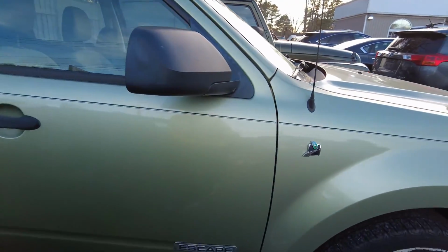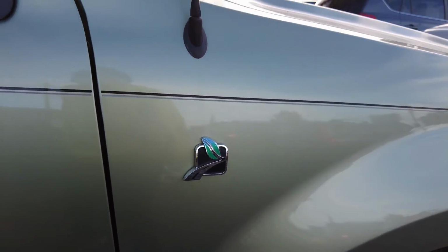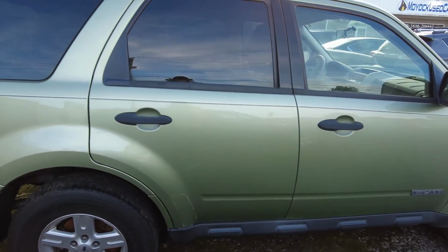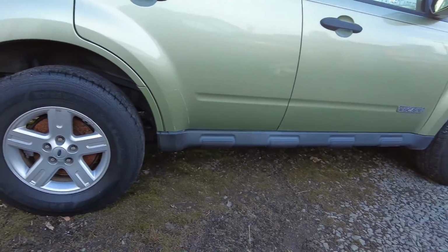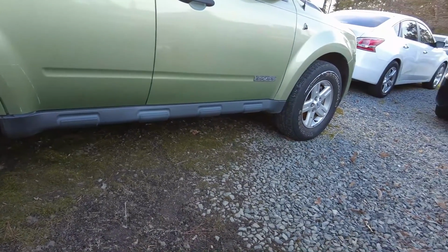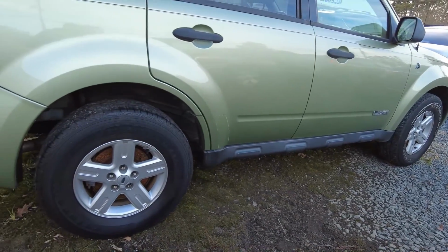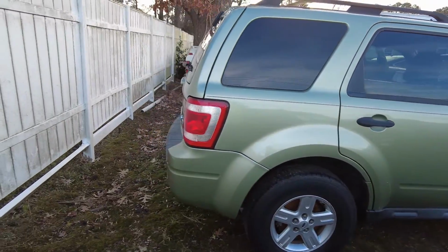So you have the hybrid logo there on the side, pretty neat. And you got some pinstriping down the side, that I could do without. You do have some underbody protection for going off-road, so it may be able to withstand some of the fire roads and trails and things like that.